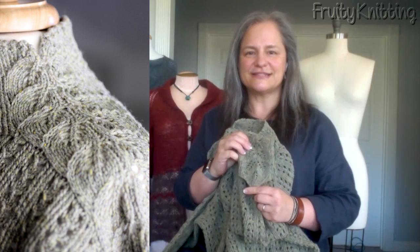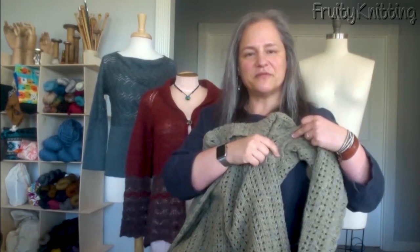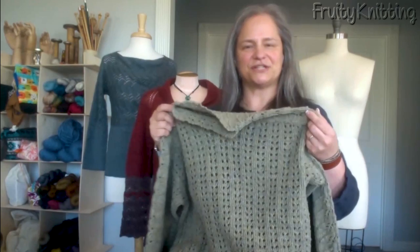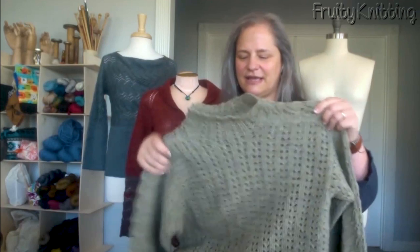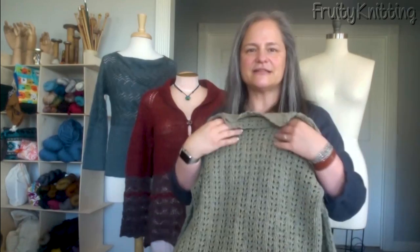It's worked all in one piece, and it has an underarm gusset for freedom of movement. Basically what I wanted was kind of a lace sweatshirt, something that you could wear any day and it would be incredibly comfortable. It's shaped up top here with short rows and in the back with short rows. It has a lot of range of movement, and it's got a modified drop shoulder.